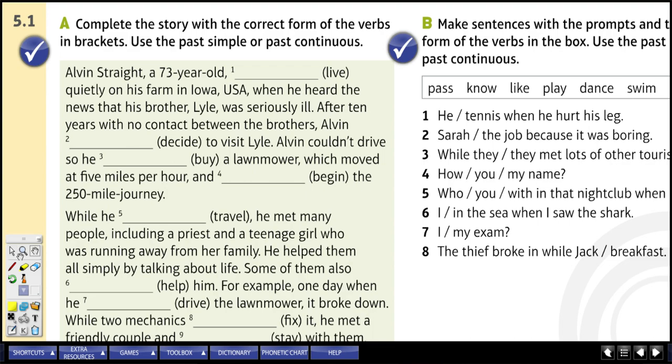Alright, and the first exercise is A, and it says complete the story with the correct form of the verbs in brackets. Use the past simple or the past continuous. So we have Alvin Strait, a 73-year-old. So now they give us live. So we have to decide whether to use past simple or past continuous. In this case, 73-year-old lived quietly on his farm in Iowa.